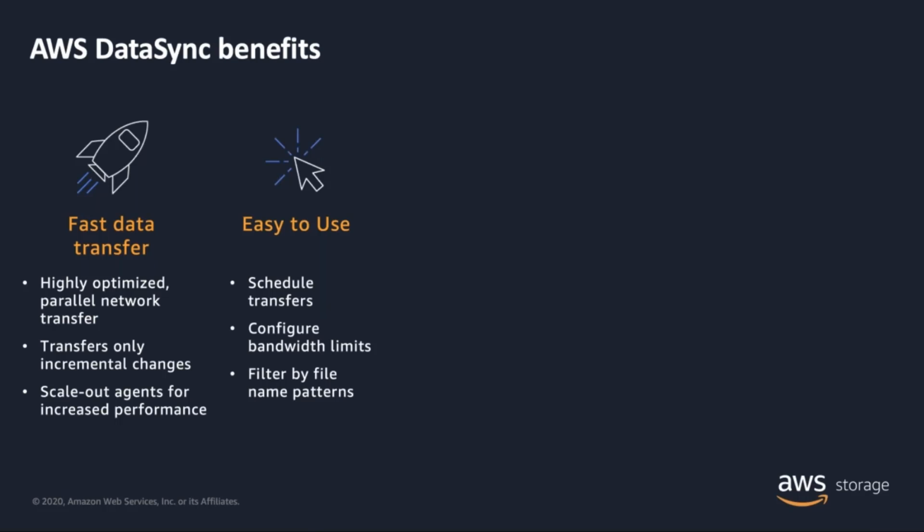We also wanted to make DataSync easy to use by allowing customers to get up and running quickly, focusing on the task of getting their data to the cloud. Customers can centrally manage DataSync configuration tasks like scheduling, filtering, and bandwidth throttling directly from the AWS console or using the CLI or the API.